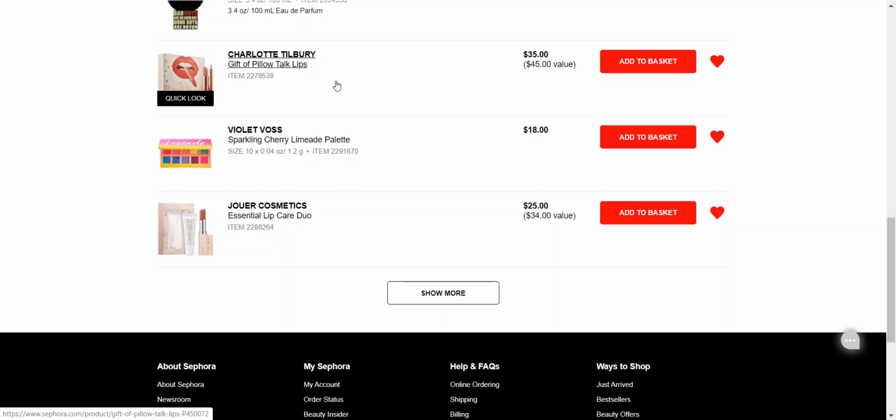This one looks super cute. I love Violet Voss's formula. Her shadows are really good, and this is just really bright and pretty. And I love the name Cherry Limeade. That's like my go-to drink if I'm not drinking a Coke. It's a Cherry Limeade. I love them, but I'm not going to probably get it right now.